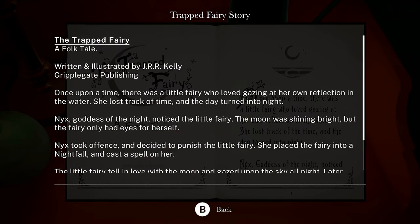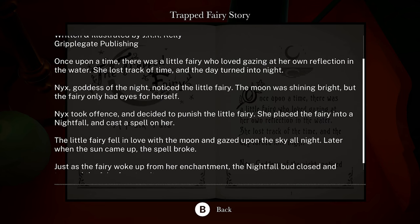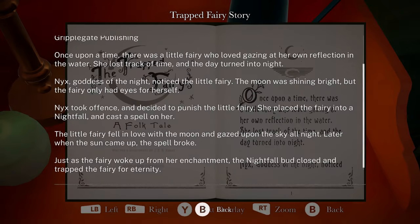The Trapped Fairy, a folktale, written and illustrated by J.R.R. Kelly, Gripple Gate Publishing. Once upon a time, there was a little fairy who loved gazing at her own reflection in the water. She lost track of time, and the day turned into night. Nyx, goddess of night, noticed the little fairy. The moon was shining bright, but the fairy only had eyes for herself. Nyx took offense and decided to punish the little fairy. She placed the fairy into a nightfall and cast a spell on her. The little fairy fell in love with the moon and gazed upon the sky all night. Later, when the sun came up, the spell broke. Just as the fairy woke up from her enchantment, the nightfall bud closed and trapped the fairy for eternity.